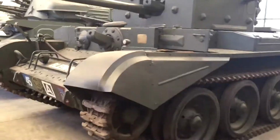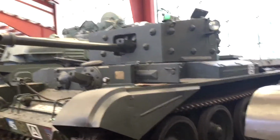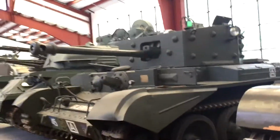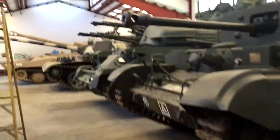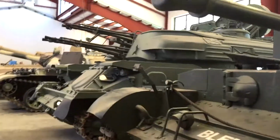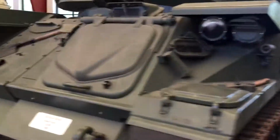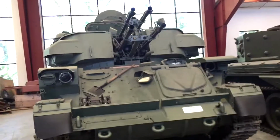That's Cromwell, sorry. Cromwell Mark V with a 75mm gun, bored out from a 6-pounder, I assume. Of course, the only way to check is with a ruler, or with a more sophisticated measuring system. There's a Shilka, ZSU-23-4 Shilka. The driving compartment in the front. Got some Russian text underneath. I assume it means warning, don't stand under the barrel.